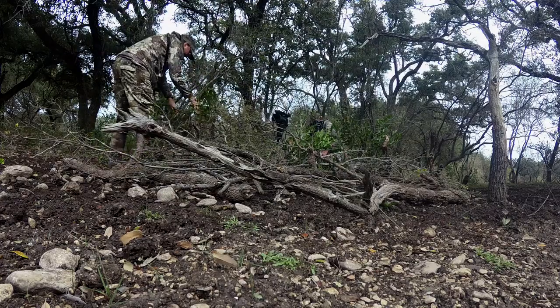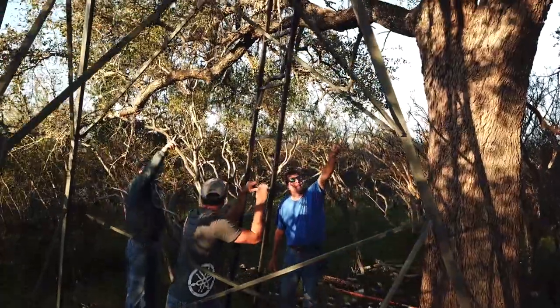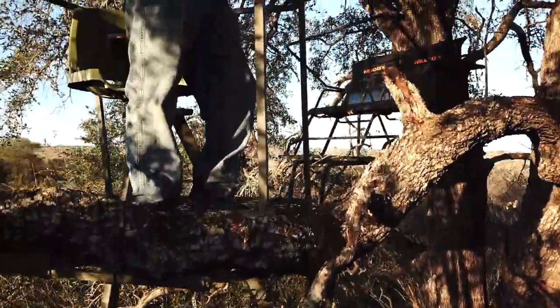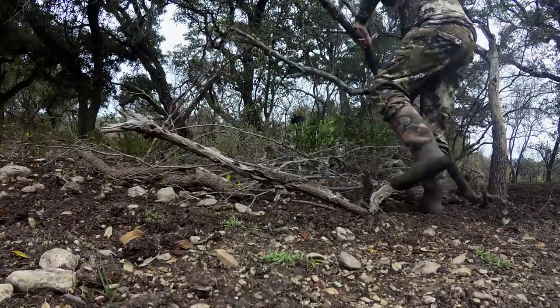When I start looking at all the different stands we've built, from the common, simple, let's just throw five pieces of brush up here and hide by this tree, to some of the most extravagant we could build, with feeders and food plots in the area, all of them have a special meaning and all of them are enjoyable at the end of the day. And I love that aspect of it.